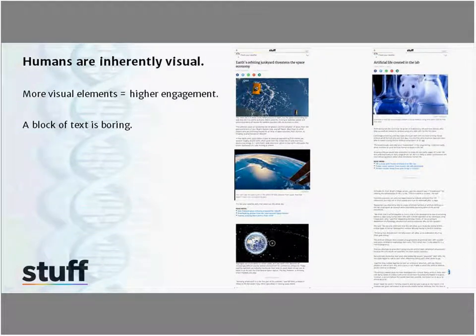We're human visual beings. It doesn't matter how good the story is. A pile of text with a generic image at the top just doesn't hold anyone's interest for very long. And our metrics back that up. When we have video and images and interactives spread throughout the text, we see a dramatic increase in time spent engaging with those stories. They get further through the article as well.